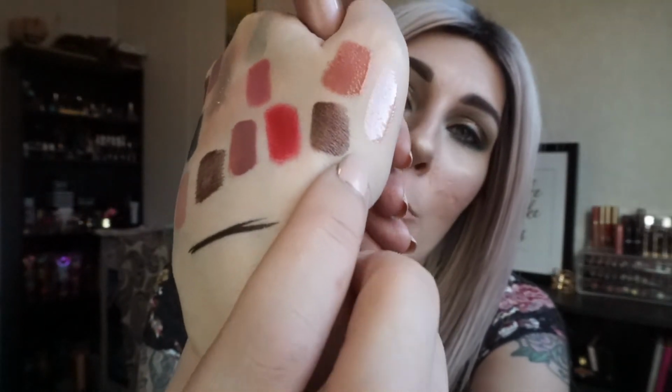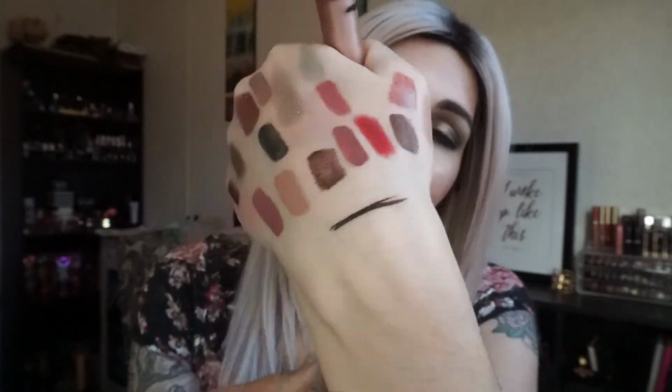I really like this one, but I think it's gonna start to go bad soon, so I would like to get a lot of use out of it. It is a really beautiful nude with quite a bit of shimmer in it, honestly. But I really like layering this over a lip liner or just over a nude matte lip. So I'm gonna pull that guy in too.